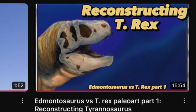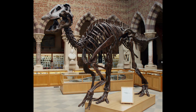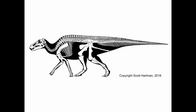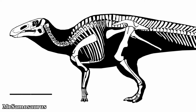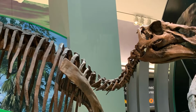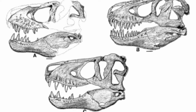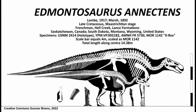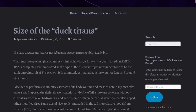In the first video, I fell back on Scott Hartman's skeletal reconstruction of Stan. Unfortunately, he hasn't done an Edmontosaurus annectens. He has done the Regalis though. There are good looking skeletals and I'll have to use those. Edmontosaurus doesn't seem to have the same dramatic extent of individual variation that Tyrannosaurus did, but it still comes into play, especially with size. I'll be relying mostly on Spino and Wonderland's reconstructions since they write about how they got there.